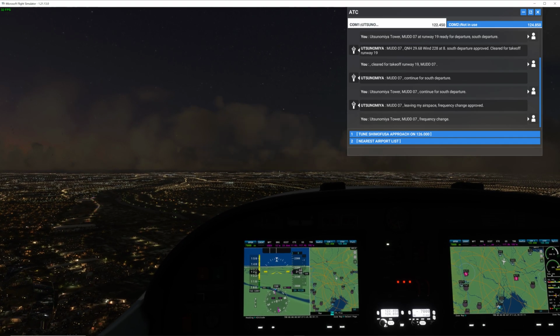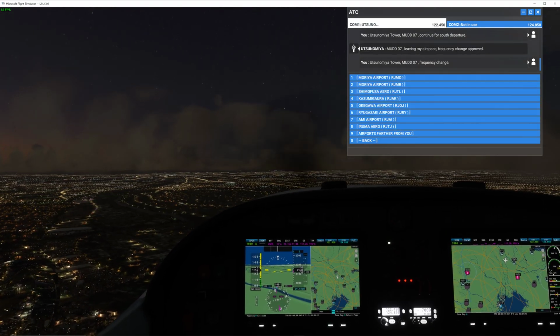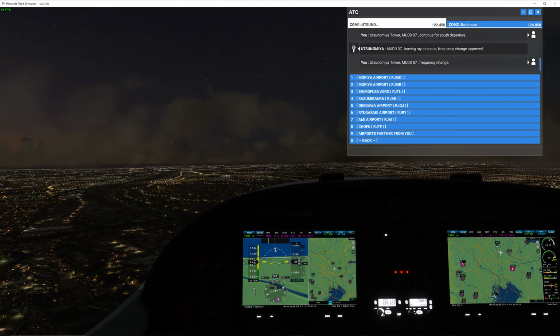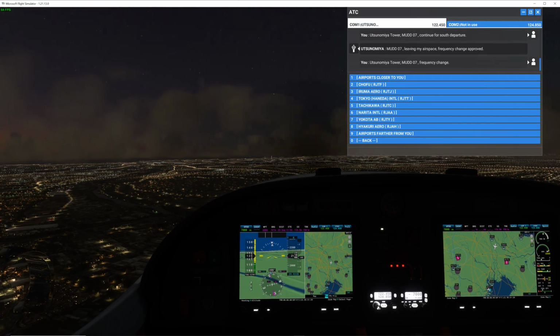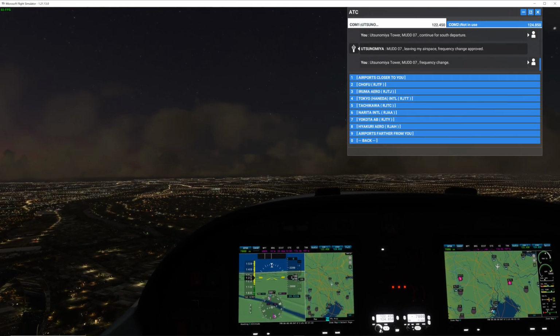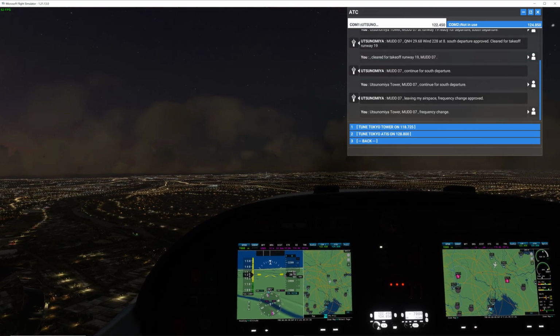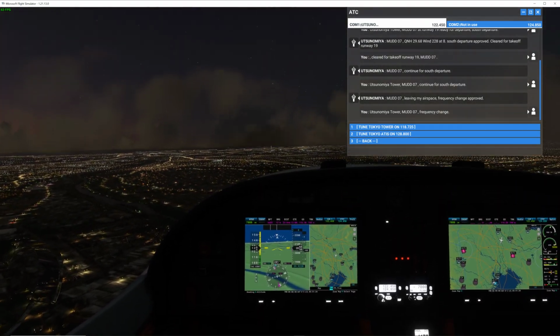Right. Let's let them know we're coming in. So it's RJTT, is it? There's a lot of airports around here. RJTT, Tokyo. Tokyo Tower.